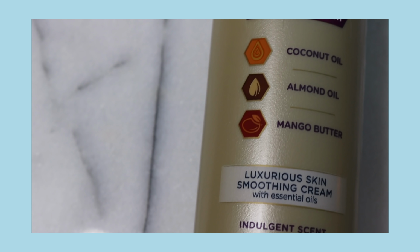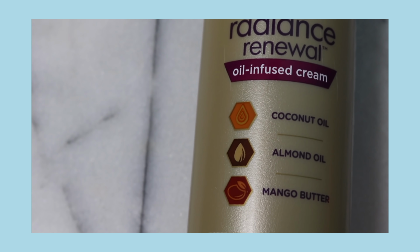Three products that I want to share with you for the body. I am still loving, I've talked about this before, the Gold Bond Radiance Renewal. This is the one with mango butter, almond oil, and coconut oil. I use this on my legs, my arms, anywhere in my body that I feel is dry. And like I said, the dryness sometimes is painful. I have felt like my legs, the skin is really tight sometimes from dryness, and I have tried to take cooler showers. That's one of my problems. I love a hot shower, but the consequence of that is it dries out your skin. It's really not good for your skin.